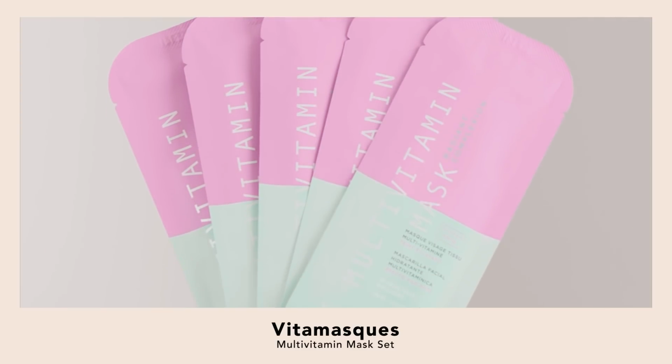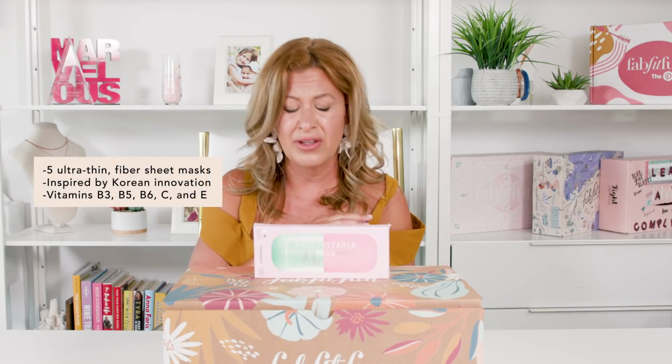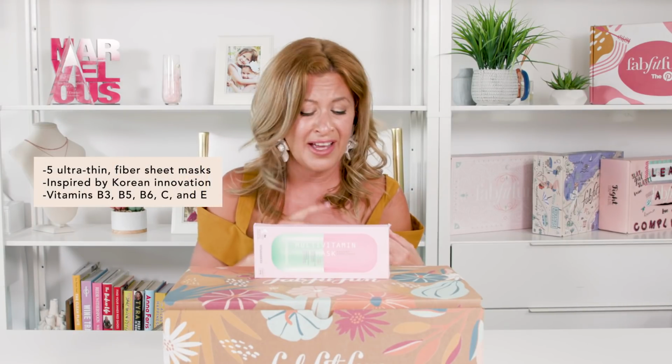We have the multivitamin masks from Vitamasks. And this one is fantastic, full of everything that you want, B3, B5, B6, make your skin look glowy and beautiful.